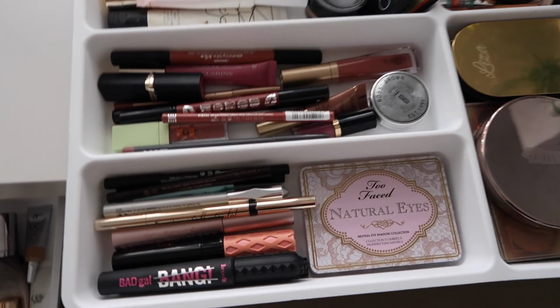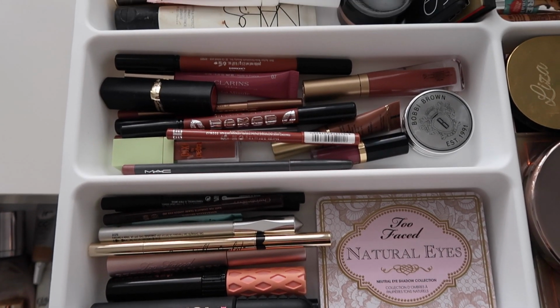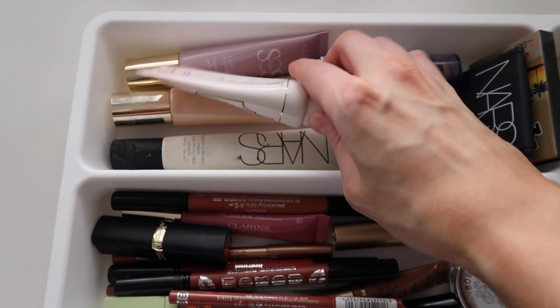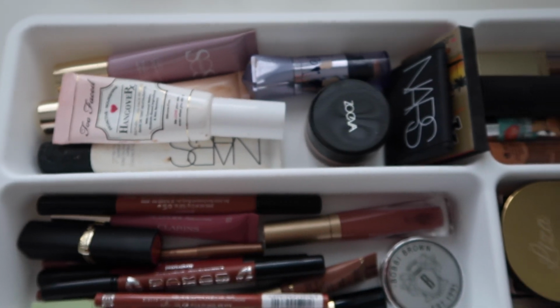So yeah, loving it. We've got some eye products here. So we've got my Bad Girl Bang mascara. I love it. A nice little eyeshadow palette. Also some lip products in the centre there, and at the back I've just put some more primers and face products that I just didn't want to get rid of just yet.